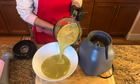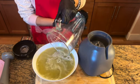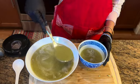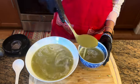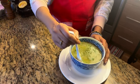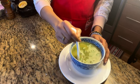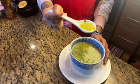This is the simplest weight loss soup, packed with all the beneficial nutrients your body needs. You can season it to your liking. I love adding salt, pepper, a squeeze of lime juice, and some freshly chopped cilantro. And there you have it, a wholesome, delicious soup that's perfect for a light, healthy meal.